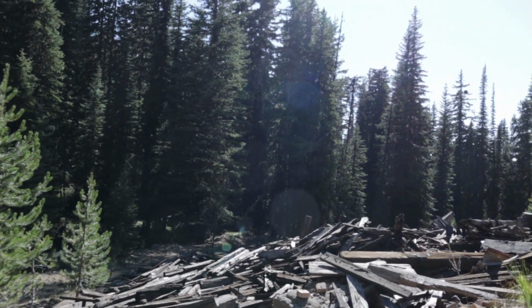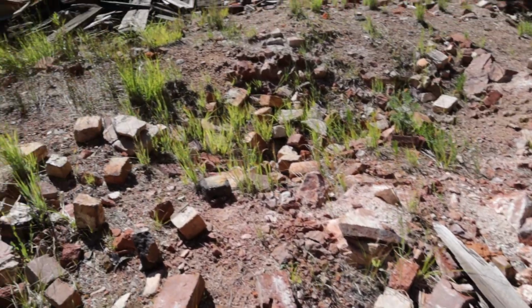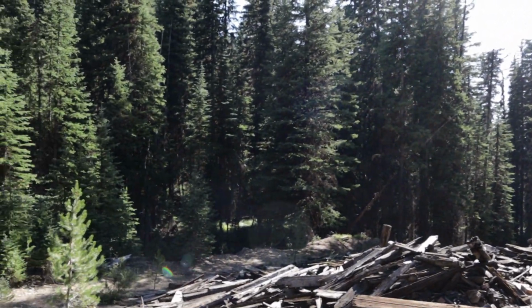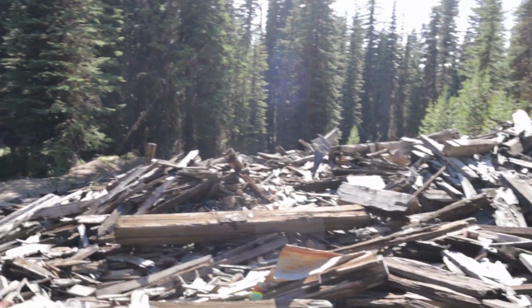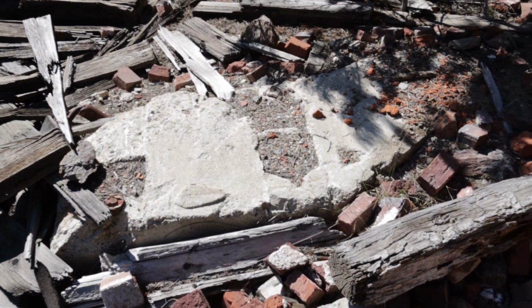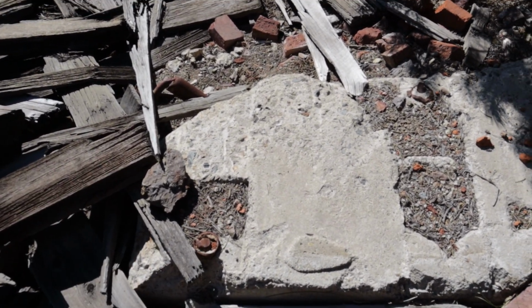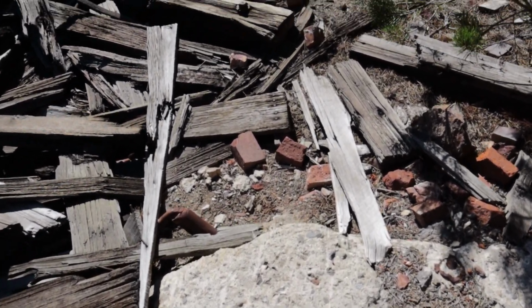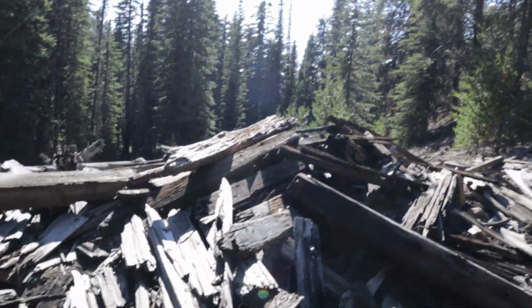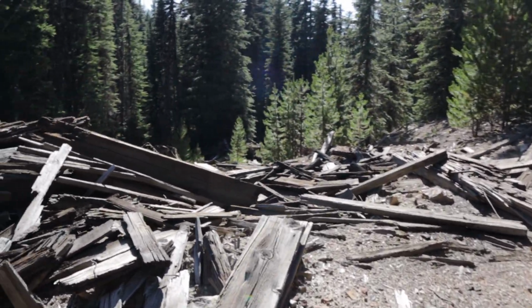Yep, definitely a mill site. Pretty neat old bricks. Anytime you see these big cement blocks with big bolts sticking out, it was either a place for a mill to sit or a hoist sat on it. And I'm pretty sure there was no shafts down here according to the mining plans. So this was most likely just the mill site.